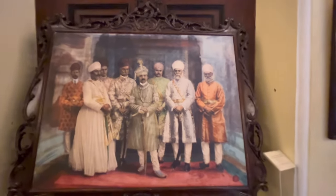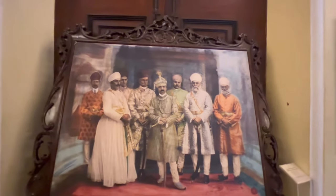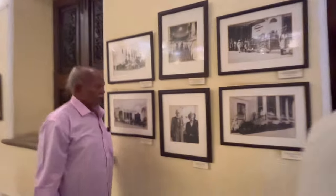Again, this is a lot to take in, so one has to spend time here. The Nizam, I think, with his kids or grandkids. Yeah, that's a really, really nice picture. You can see that's how they used to dress up. Again, with his courtiers. The Nizam was not a very tall man, he was pretty short, I think. Those are all people who used to work for him.